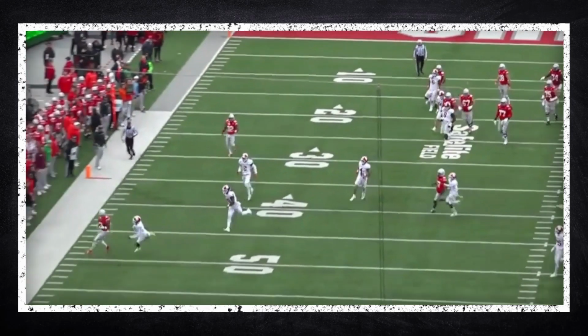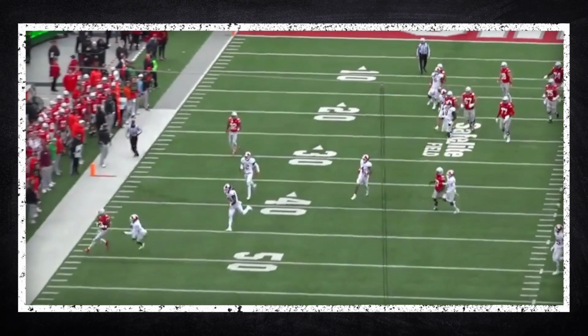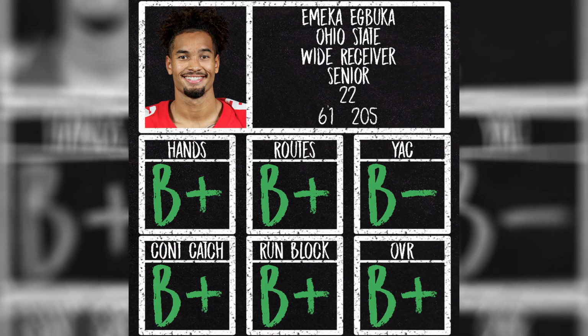And another thing about the catch, he catches with his hands over the shoulder. It's a throw that is commonplace, and it's a catch that is commonplace, but you still love to see those kind of catches. Getting into Emeka's report card, I gave his hands and routes B+, with his body catches and drops keeping him out of the A range for hands.